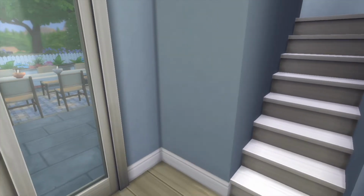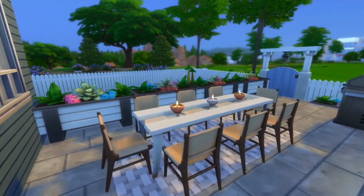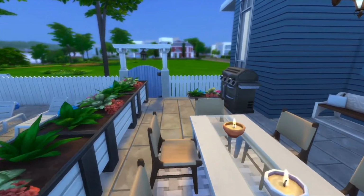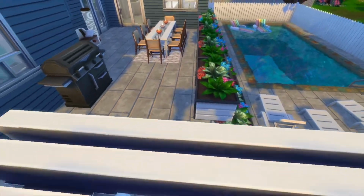We are now going to go and check out the backyard with the awesome planter boxes. So hello, welcome to our beautiful backyard with a lovely space to eat outside and relax. And of course, a place to swim. And that is the whole entire family home build.